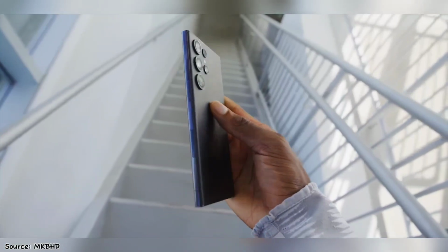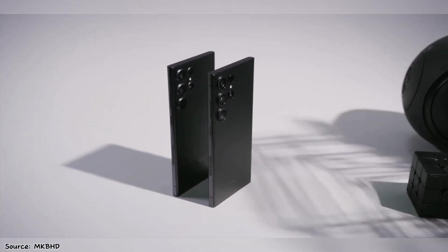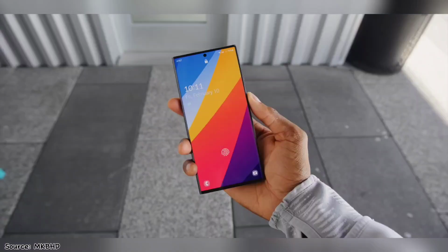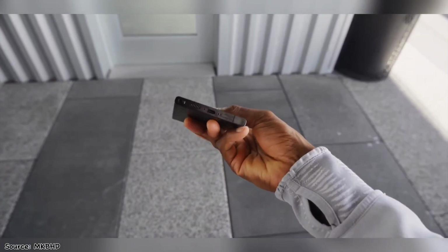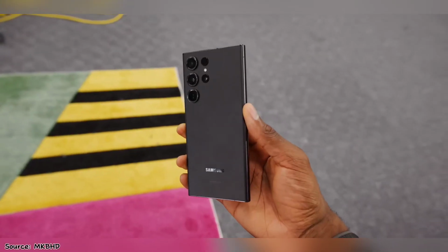Now when it comes to the overall look of the phone, we shouldn't expect anything extremely different. It seems like Samsung has found a design formula that works and is sticking to it. However, that doesn't mean that there are no design tweaks. One change involves the materials that Samsung will use.